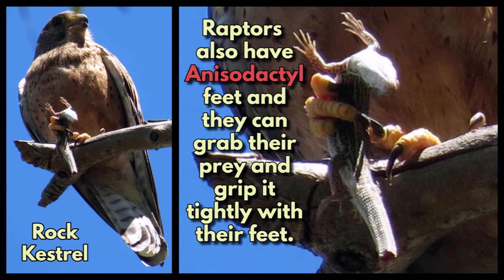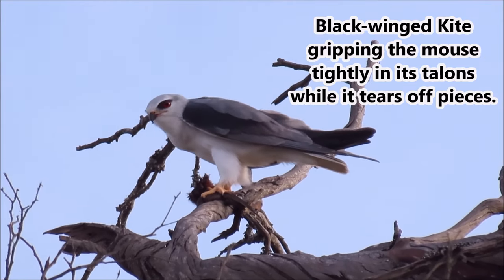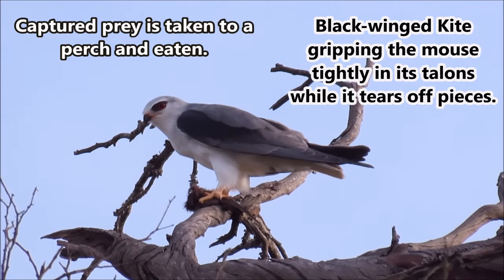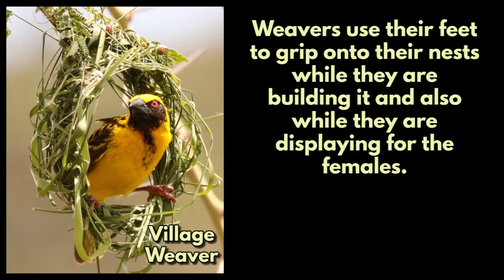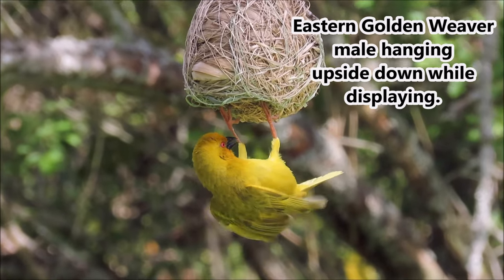Raptors also have anisodactyl feet, and they can grab their prey and grip it tightly with their feet and talons. Black-winged kite gripping the mouse tightly in its talons while it tears off pieces. Weavers use their feet to grip onto their nests while they are building it, and also while they are displaying for the females. Eastern golden weaver male hanging upside down while displaying.